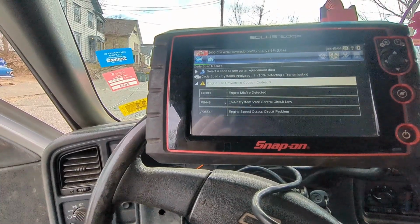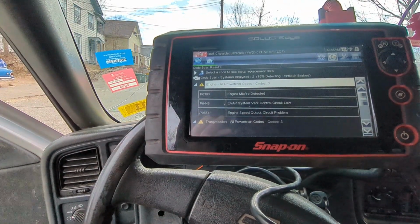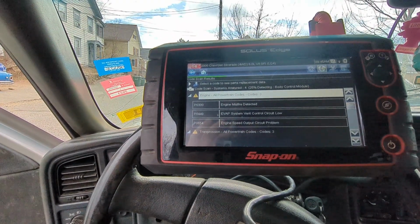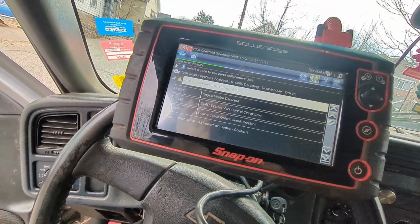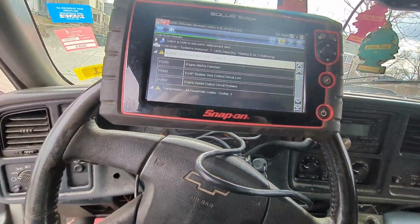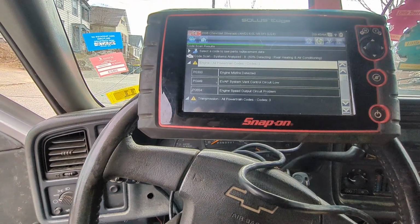What do you think? Engine misfire detected. Emission system vent valve. Engine speed output. I think we have some problems, guys. I wonder what else it's gonna find.